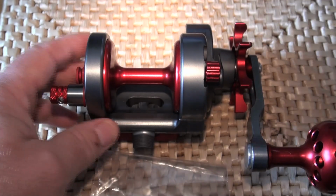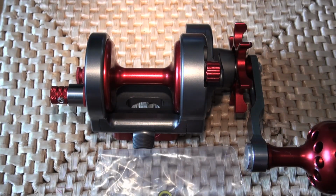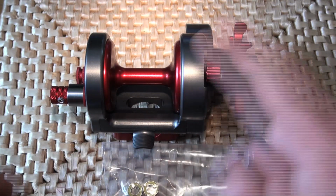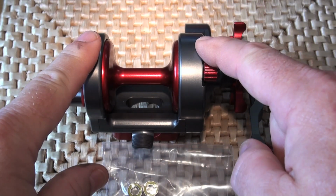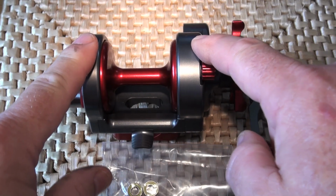But there's more, and there should be a hint here, because look, there's the bearings. There are the Abec 7 bearings that would normally be in this, which means that I've put something else in it. This has Abec 9 hybrid ceramic run dry bearings.